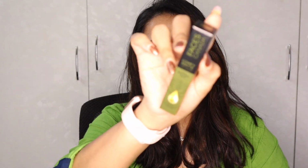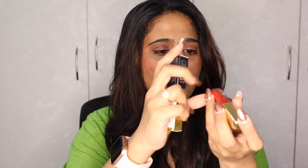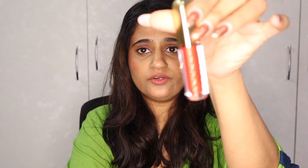The next one I got is actually a lipstick. This is from Faces Canada. This is their new launch, if I'm not wrong. And I got this shade number 2. It's a really bright yellow. This is a really bright red color. I'm definitely going to use all of this in an upcoming Get Ready With Me, so please stay tuned. I'm not swatching anything because it's going to take forever with the amount of products I've ordered.